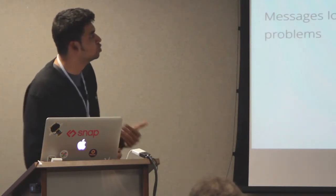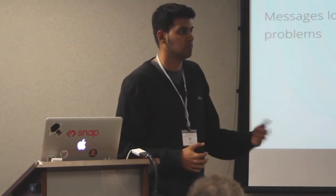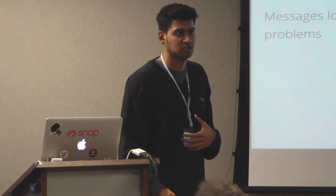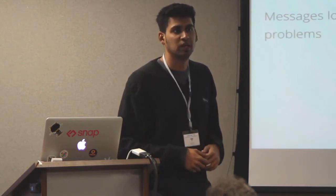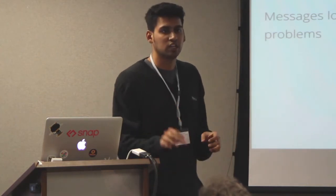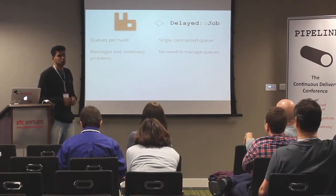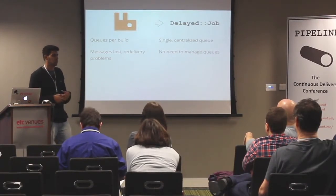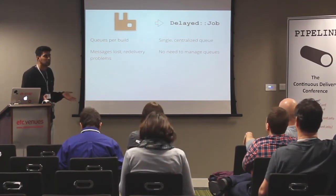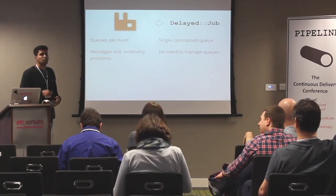What we tried to move to was something called delayed job, which is a gem provided in Ruby. It's basically a background job processor based on databases. It uses a database table as a queue. You can put in your jobs, and the delayed job will make sure that it hands it over to the right consumer. So when we moved to the system, it was very simple. It was one single queue for the entire system. So there was no more per-project queue.